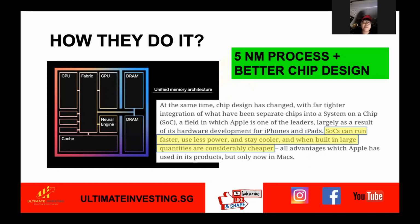For example, if you are looking at a laptop right now, let's look at AMD. AMD has one of the latest CPUs, which is the Ryzen, the Ryzen 5 series. The Ryzen 5 series is actually built on a 7 nanometer process. And if you look at Intel, Intel is currently running at a 14 nanometer process.